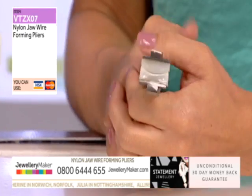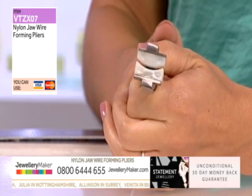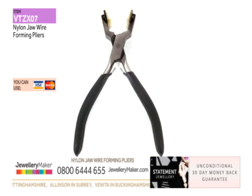Can you turn it round so it doesn't look sad? Oh, that's better. He's happy now. He's happy, smiles. Yay!